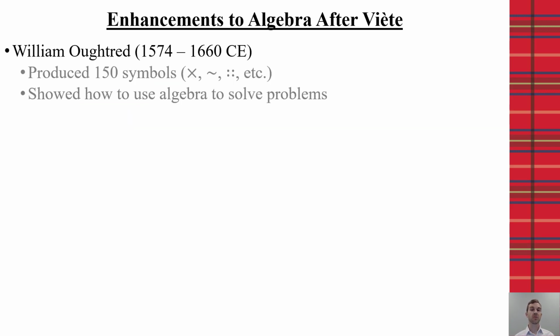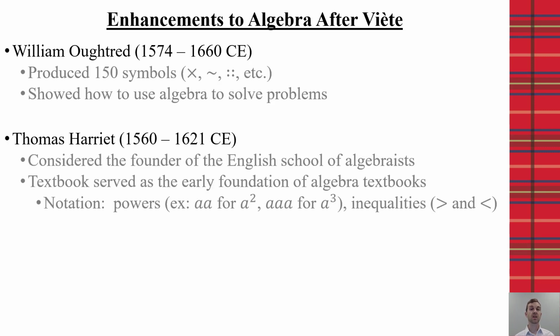Within algebra, we see several different key figures that helped after Vieta. For example, William Oughtred helped produce over 150 symbols that were used in that symbolic algebra, as well as showed how to use algebra to solve problems. Some of those symbols we still use today. Thomas Harriot was important in England as he helped found the School of Algebrists, and the textbook that he constructed provided that foundation for which we create our own textbooks now. He also provided some symbols that helped enhance how we do powers as well as inequalities.